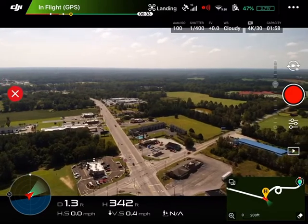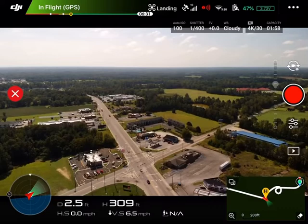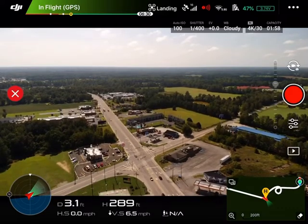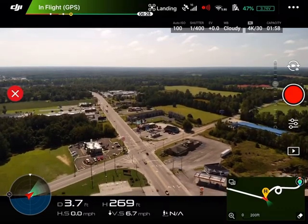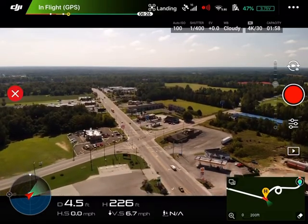You heard it when it says landing? Hey, Joe, did you hear it when it said landing? No, okay, I didn't. It said it. So it's coming down now, right above us. Right here.